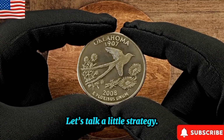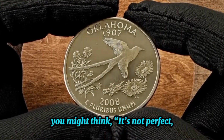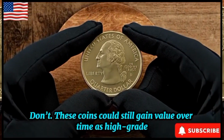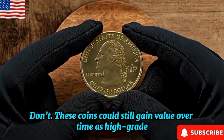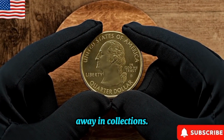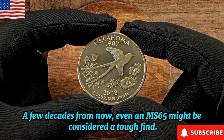Let's talk a little strategy. If you find an MS65 or MS66 Oklahoma D, you might think, it's not perfect, so I'll spend it. Don't. These coins could still gain value over time as high grade examples get pulled from circulation and stashed away in collections. A few decades from now, even an MS65 might be considered a tough find.